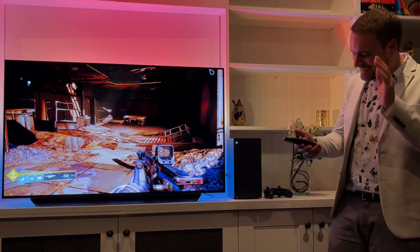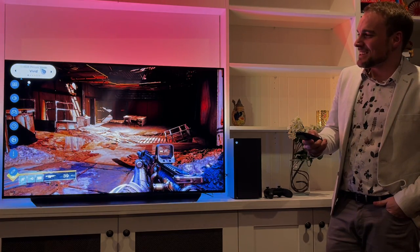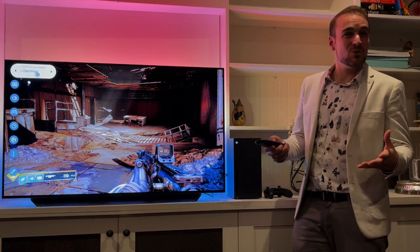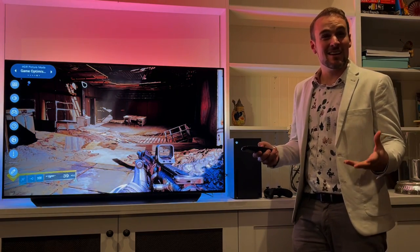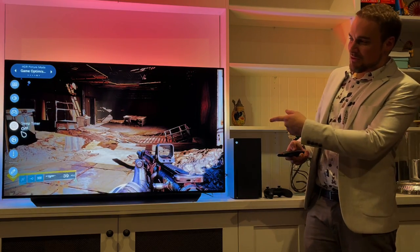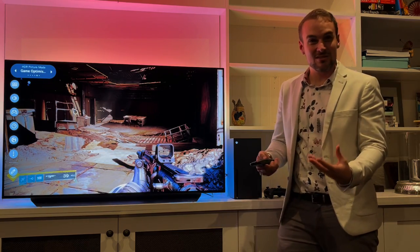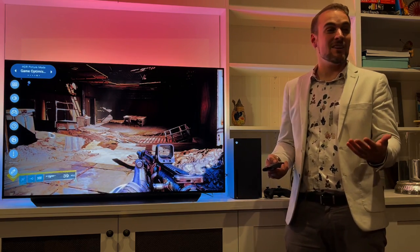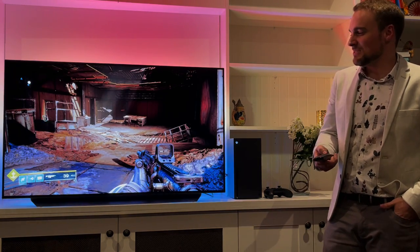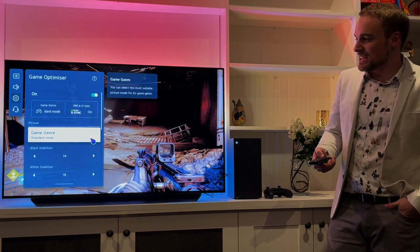What happened? All right. So I'm going to put it into game mode, of course. It's a dedicated mode. What would game mode do typically? Drop the lag. Yeah, drop the input lag. So the higher the frame rate, this TV can actually do 120 frames per second, or hertz, in 4K at like 5.3 milliseconds. Super fast. It's really quick. It's basically instant. And here's my Game Optimizer.